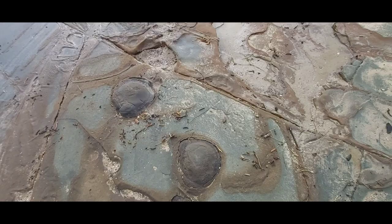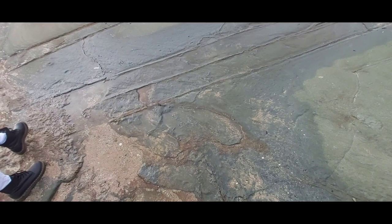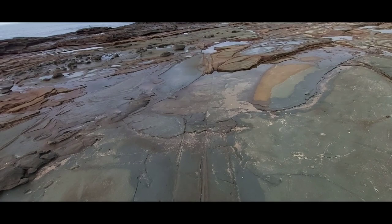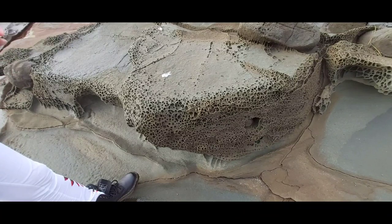Did you ever see a beach that has a stone like this? No, not me. Not much. Never seen a beach like this. All stone. And look at this stone. Rock formation. That's just so different, isn't it? Yeah. And it's at low tide at the moment, so you can see them.